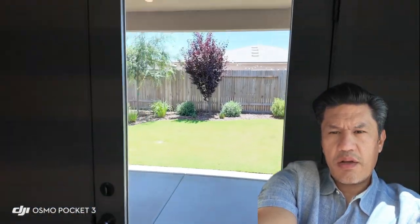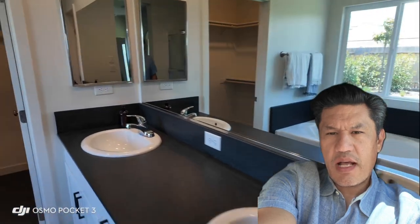We're going to go into the primary room. There's a covered patio here, which is nice. And look how massive the primary bedroom is. Double sink, tub and shower, very generous size walk-in closet. And now we're going to make our way towards the other side.